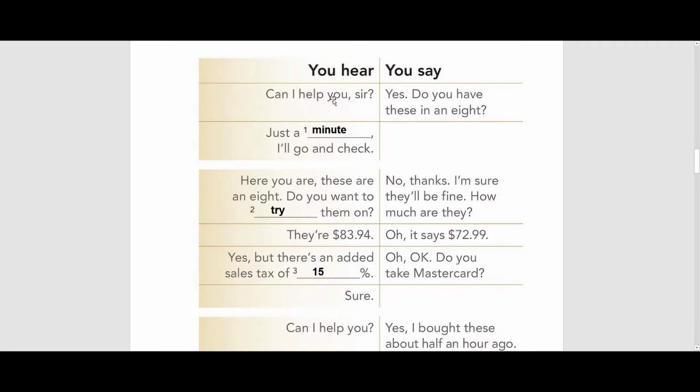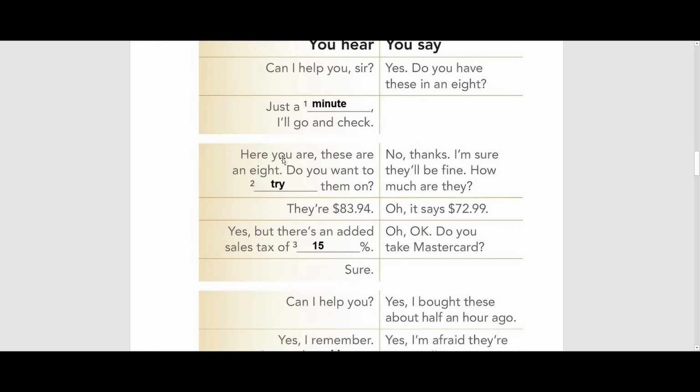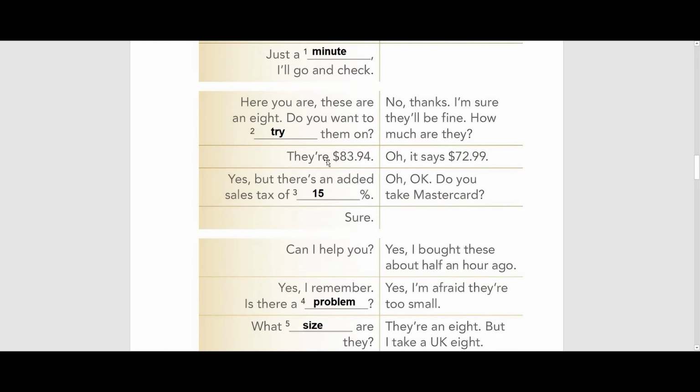Следующий диалог. Могу ли вам помочь, сэр? Да, у вас есть вот эти в восьмом размере? Минуточку, я сейчас пойду и проверю. Вот, держите, это восьмой размер. Вы хотите их примерить? Нет, спасибо, я уверен, что они подойдут. Сколько они стоят? Они стоят $83.94.